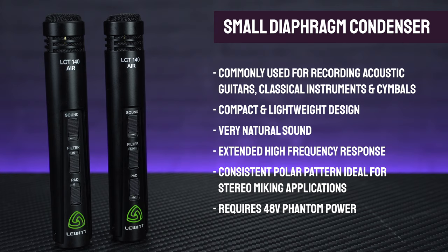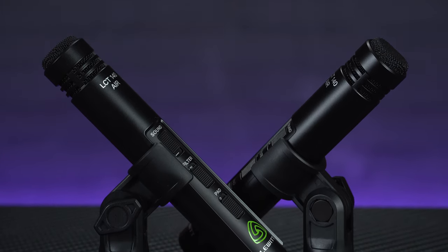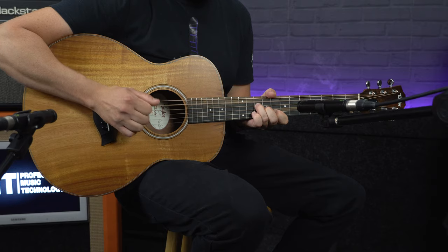So whilst vocalists love the way that a large diaphragm condenser mic slightly alters the tone of their voice to give it a kind of more professional sounding sheen, technically speaking, a small diaphragm condenser arguably captures a purer, more natural sound, which is why they're commonly used to mic up classical instruments. They also offer a very consistent pickup pattern, and as this makes them ideal for stereo miking applications, they're often supplied in pairs for use as drum overhead mics or for recording acoustic guitars.